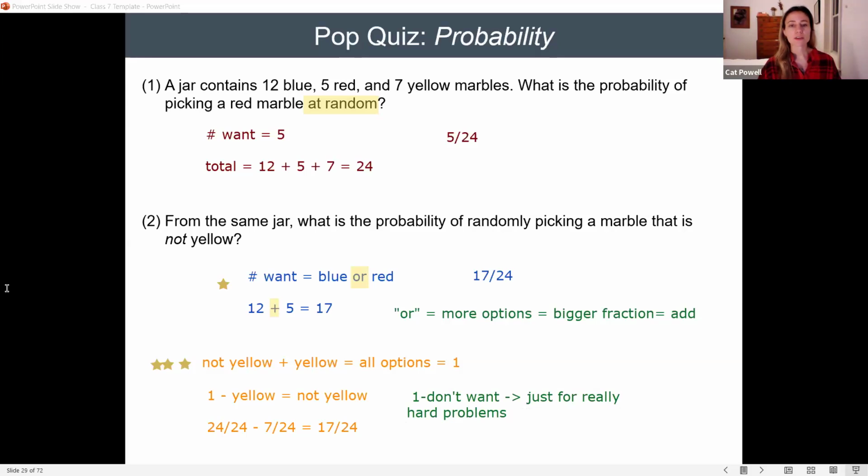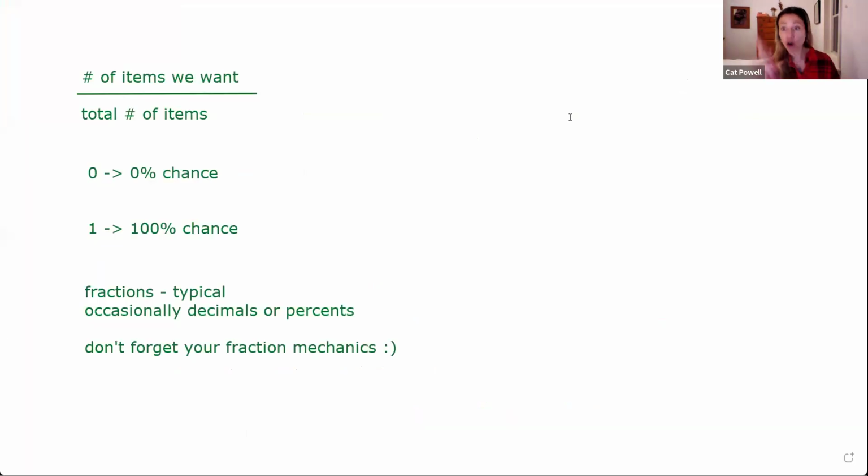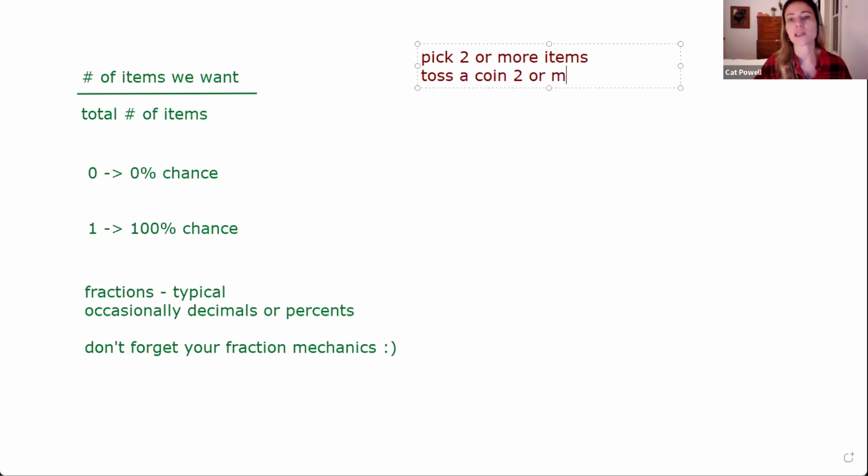So let's talk about what happens when we have multiple selections. We've done one choice, and there are some problems. There's an official guide problem, a graph problem that is a single choice probability question. But a lot of probability questions involve multiple choices. So we're going to pick 2 or more items, or toss a coin 2 or more times, or roll a die 2 or more times, we're going to have multiple decisions. And I want to lay out a process for how you might approach these types of probability.